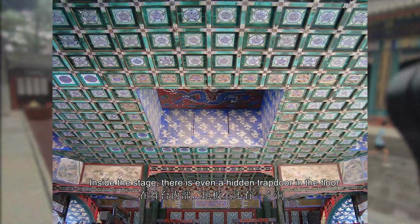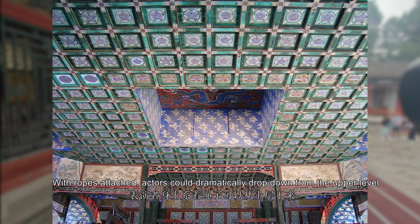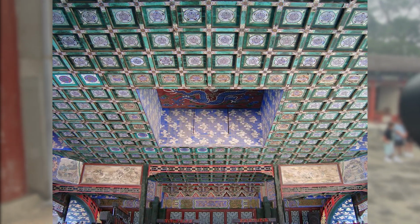Inside the stage, there is even a hidden trapdoor in the floor. With ropes attached, actors could dramatically drop down from the upper level, like flying down from the heavens.